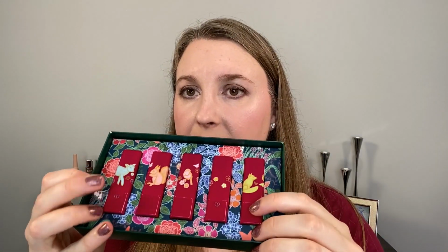So looking at the minis, these are mini lipsticks. They're 2 grams each. They come in plastic packaging. You have the gold logo on the top. And this year we have all of these little animals. So there are 2 of the cashmere matte formula and 3 of what they call semi-matte, but it's more of a satin. So we have 103 Legend of Rouge.